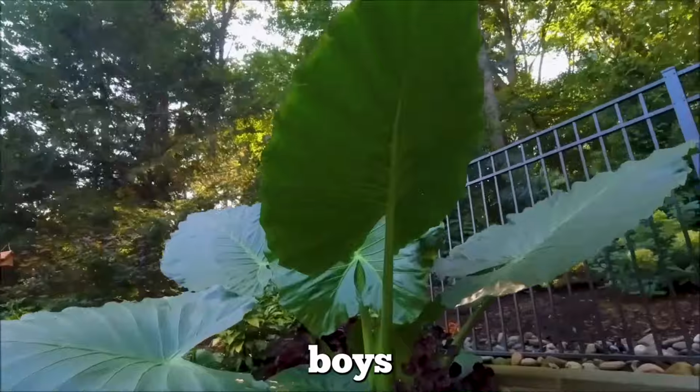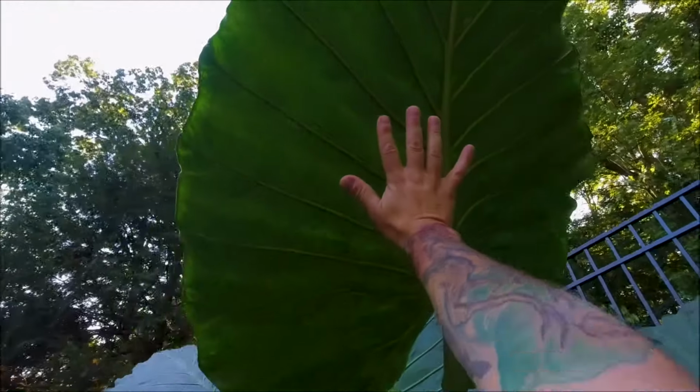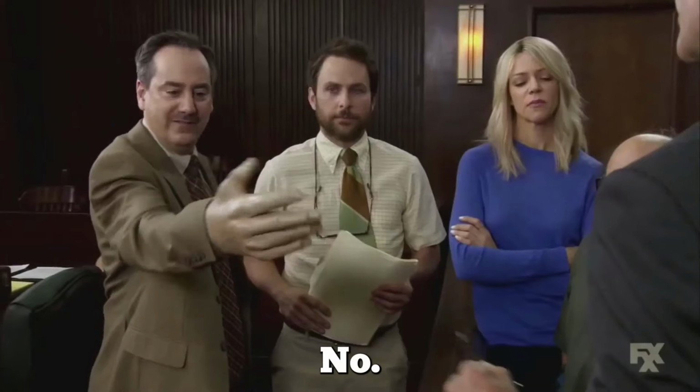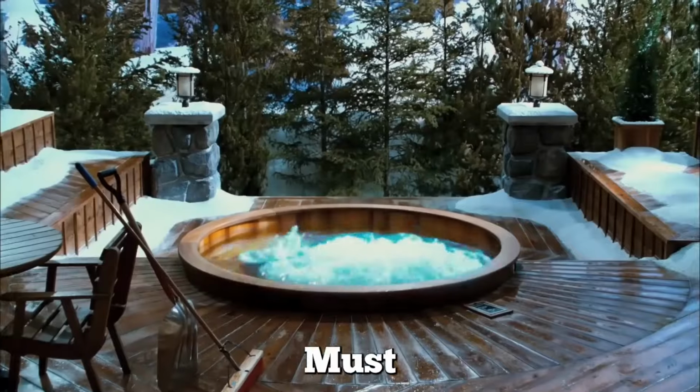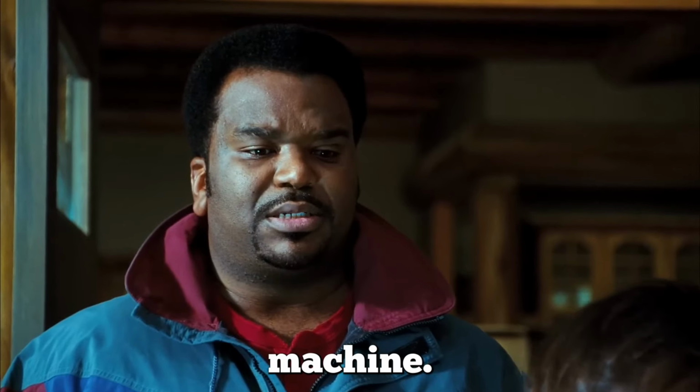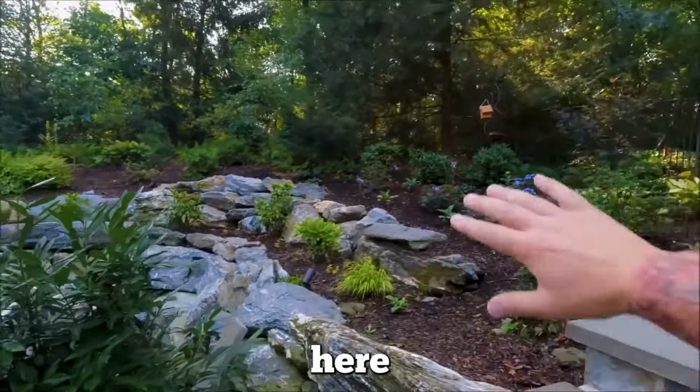These bad boys. Are those fake hands? No. What are those? That's crazy. Another little patio down here around the hot tub. Must be some kind of hot tub time machine. We've got all these boulder walls here and all this planting.